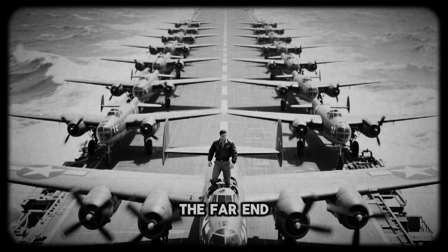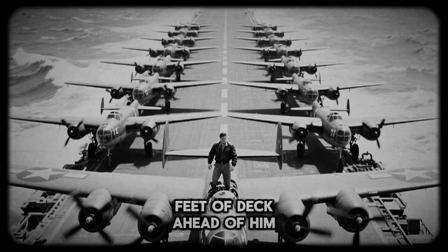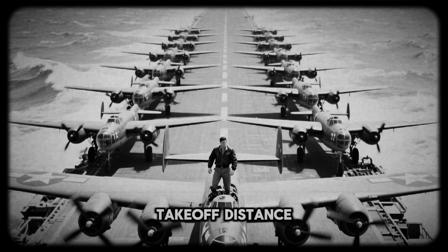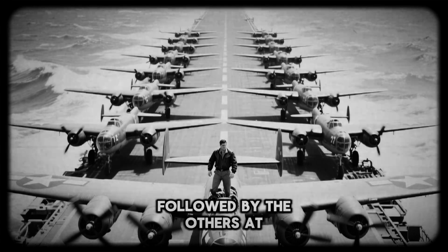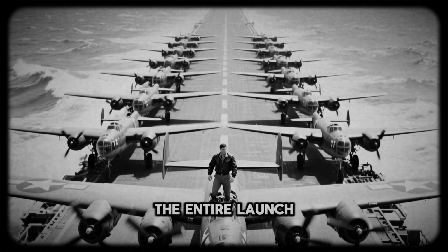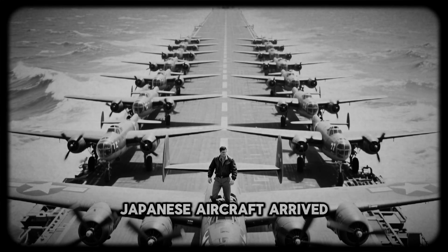Doolittle's aircraft was at the far end, with only 467 feet of deck ahead of him. The remaining bombers were positioned behind, each giving the one ahead the maximum possible takeoff distance. The plan was for Doolittle to launch first, followed by the others at 1-minute intervals. The entire launch window was 16 minutes. After that, the carriers had to turn and run before Japanese aircraft arrived.